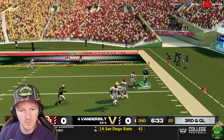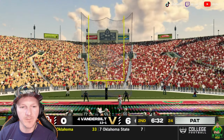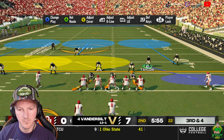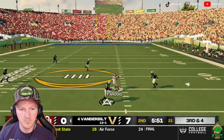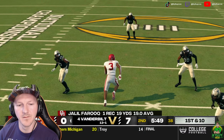He's on the run. Oh yeah. Vanderbilt with a 6-point lead. He makes the PAT. Wow. Fires quickly and he's got his man. I really thought he was going to go towards me. I thought he was going to get a pick there.